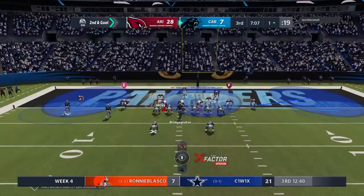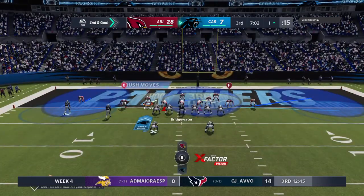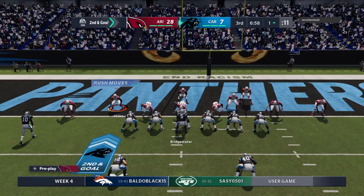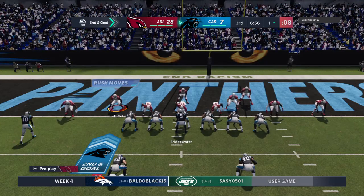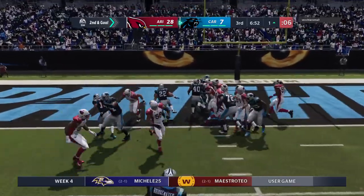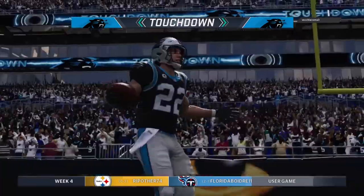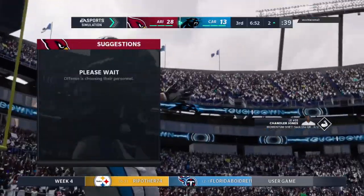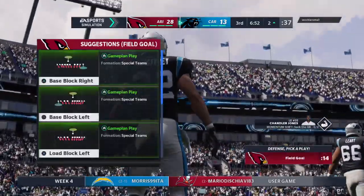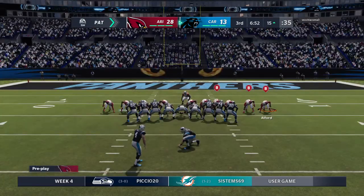Another shot from the 1 on second and goal. They'll try to run this one in. And he takes it into the end zone for a Panthers touchdown. Christian McCaffrey, his 4th touchdown on the year. And the Panthers use the short field to their advantage as they cash in for 6.